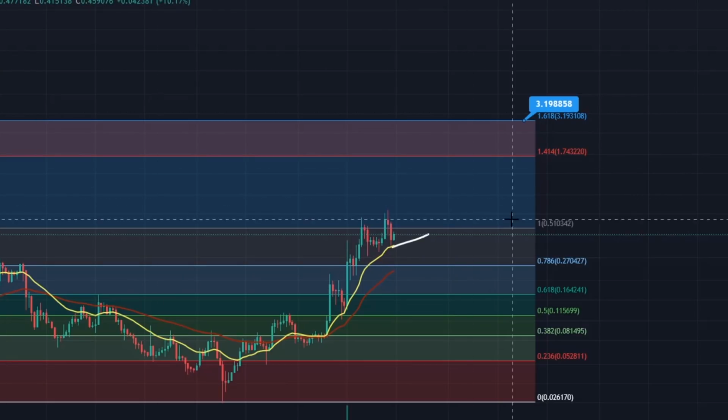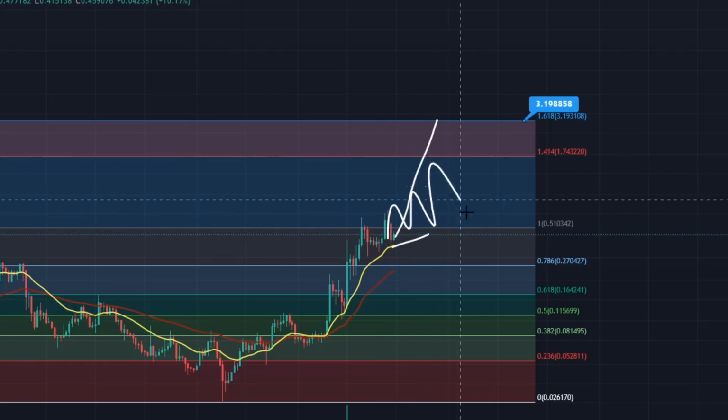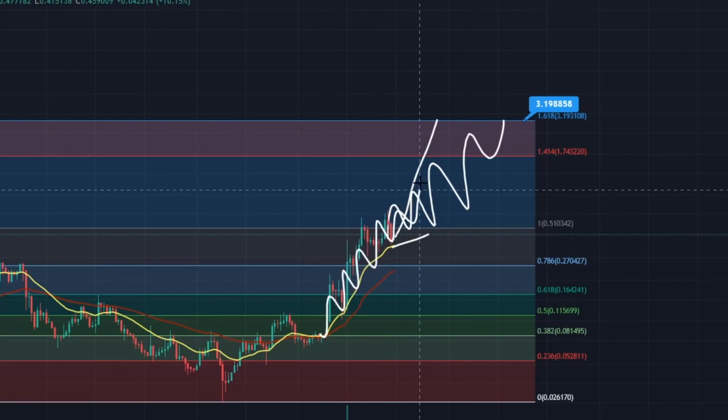It's not going to get there overnight. I don't want to disillusion you. It's not just going to go in one big rocket ship to Mars. It's not going to do that. It's going to go up and it's going to fall back and go up, fall back, go up, fall back, because that's what it's done so far since it broke out. Look, growing organically and nicely.